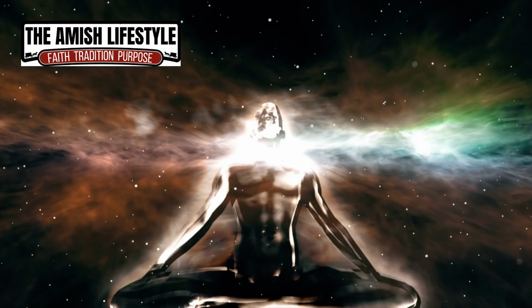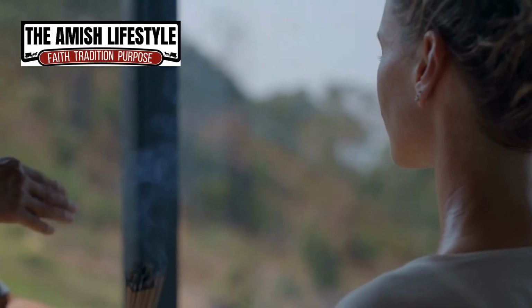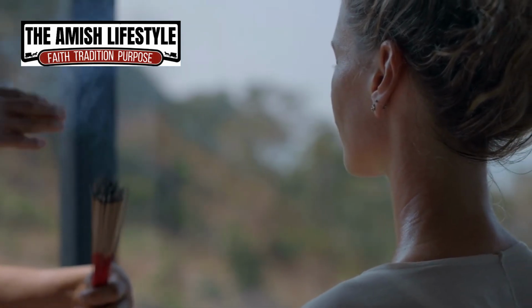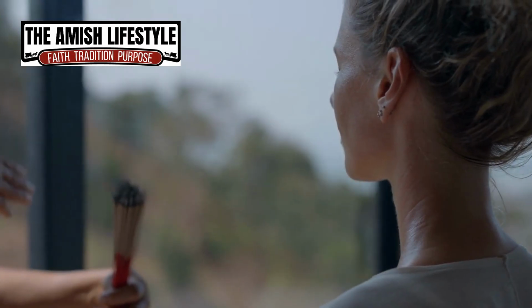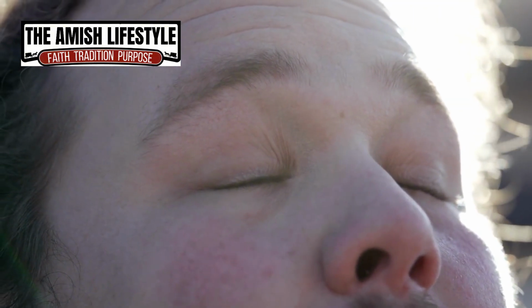Sometimes the best way to stay cool is to just hang loose. 29. Mind over matter. Seriously. When the heat presses down and your skin feels sticky, the Amish don't just fight the temperature, they calm their minds. They understand something modern life often forgets. How you feel the heat isn't just physical, it's mental.